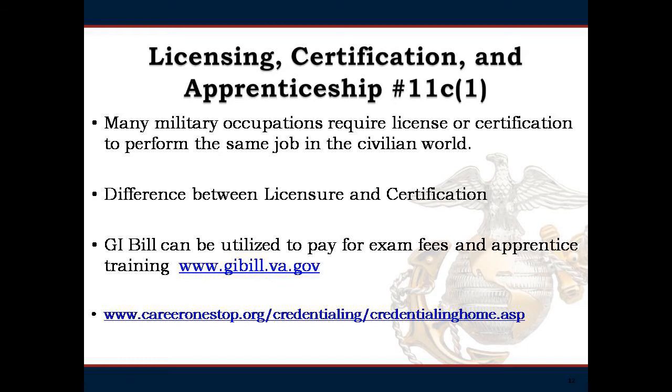Credentialed service members demonstrate to prospective civilian employers that their skills are on par with their civilian peers. Governmental agencies, federal, state, or local, grant licenses to individuals to practice a specific occupation, such as a medical license for doctors. State or federal laws or regulations define the standards that individuals must meet to become licensed. For these types of professions, licenses are typically mandatory.